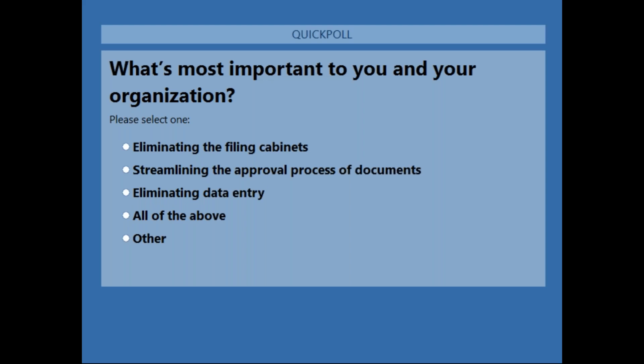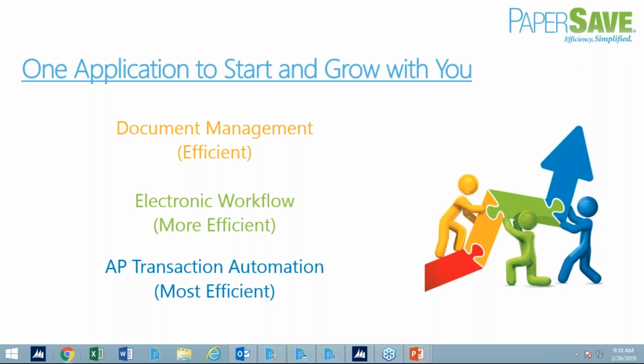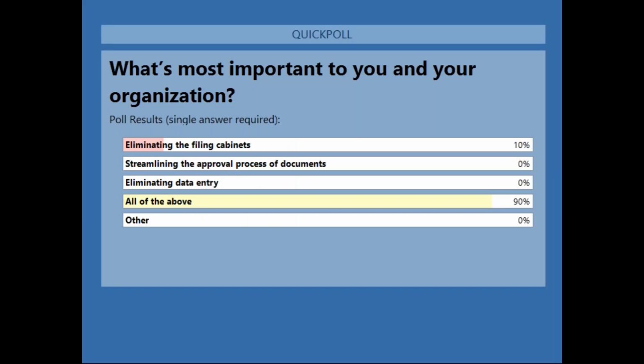So we'll take a moment to look at that. And remember, in these polls, no right or wrong. What are you looking for in helping your organization become more efficient, streamlining those approval processes, or maybe eliminating that manual data entry, because you've got a lot of other more important things to do than data entry into a system? So it's an overwhelming result of all of the above. So that is very good news.